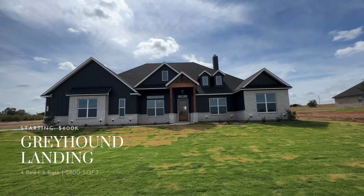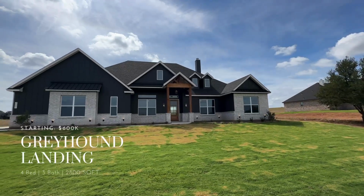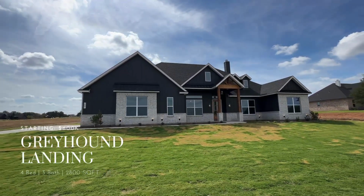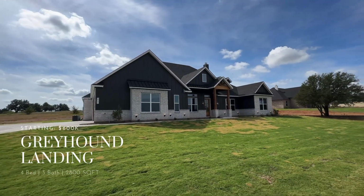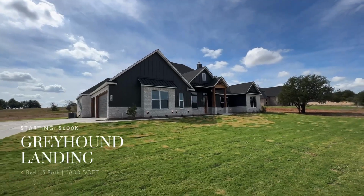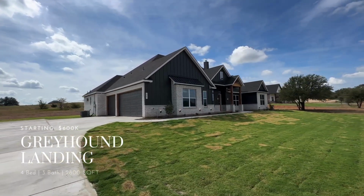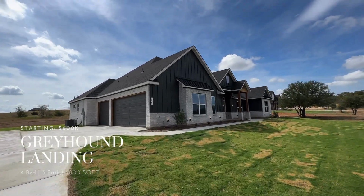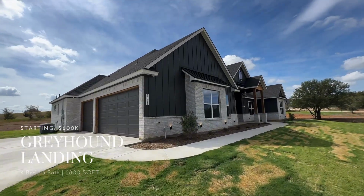This beautiful modern farmhouse home offers 4 bedrooms, 3 full bathrooms, 2 living spaces, 1 dining room, an oversized 3-car garage with over 2,800 square feet on a 2-acre lot. Be sure to stick around till the end of the video for the amazing news and the big surprise we have to share with you all.